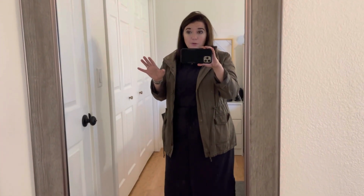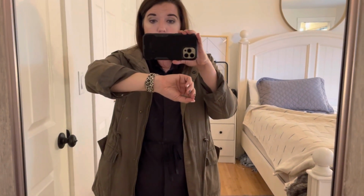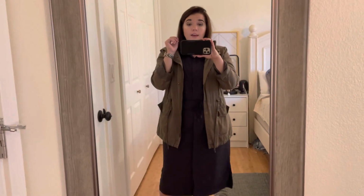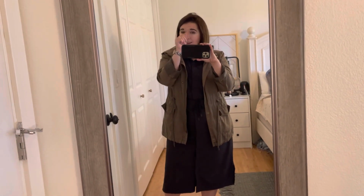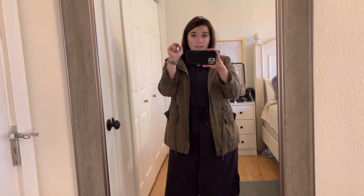Here is a close-up of what the watch band looks like. I ordered this off of Amazon and I found that I didn't really wear it in the summer, but I do think that it's cute and goes well with a lot of my fall items.